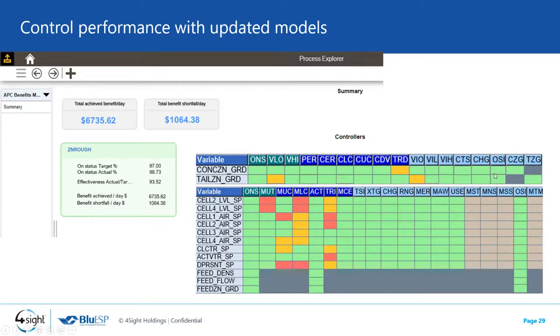In addition to that, if we go to the KPI dashboard, we can see that the oscillation indicators for both the control variables and all the manipulated variables have disappeared. And we can also see that the model prediction error for the control variables is no longer flagged in red, indicating that our controller update has been successful and that we have improved our controller performance. So this concludes the demonstration of DMC3 Calibrate to update models rapidly online.